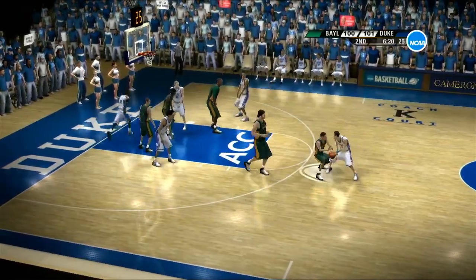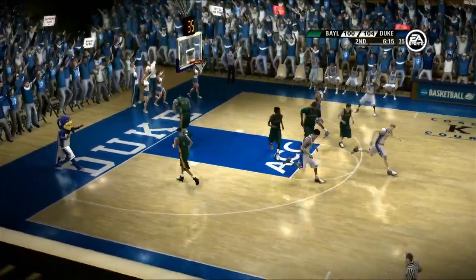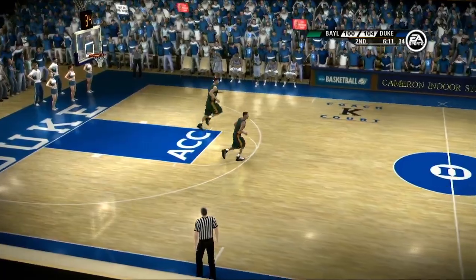He shoots from outside. Duke are doing a nice job of pulling a solid run together. Hey, they're really starting to click on offense.